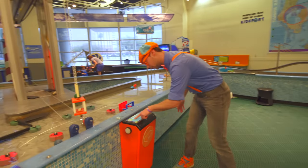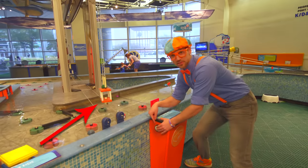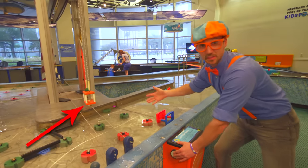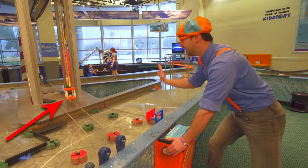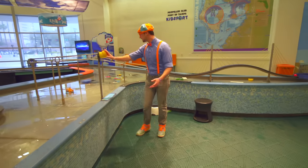This is the port cargo crane. When you push this button, the crane takes the cargo across the bay, like in real life. Bye-bye, cargo. Woo! And look at this.